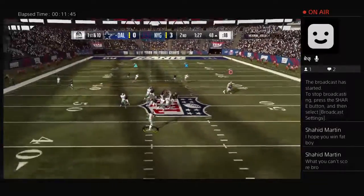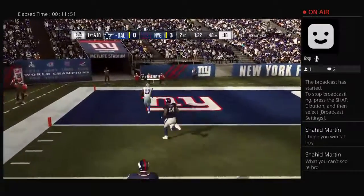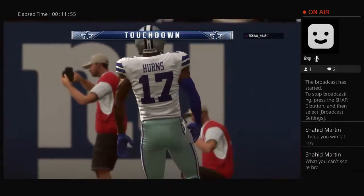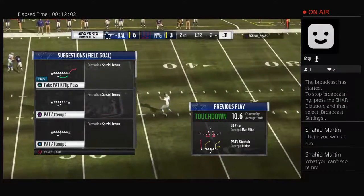They go play action here on first down. He's going to look deep down. That's caught inside the 20. Touchdown, Cowboys. Allen Hurns, 48 yards. And the Cowboys are in for 6.